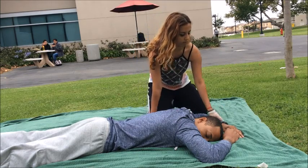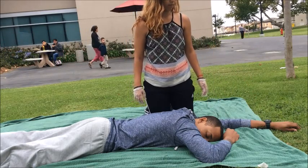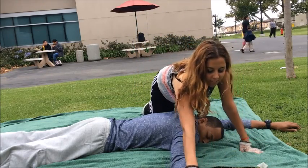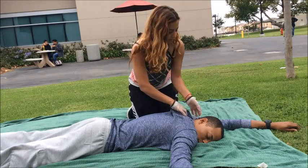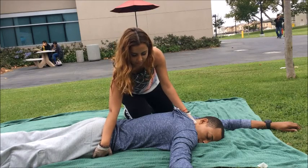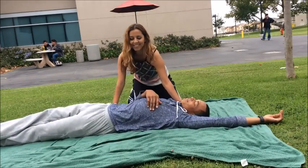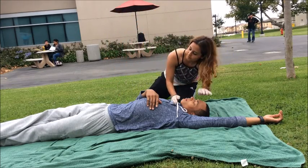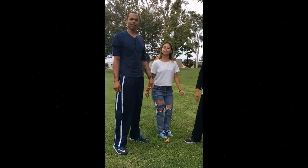Place the arm closest to you straight out above the head. Place the arm furthest from you out to the side. Then place your hand gently on the victim's neck and waist. Then proceed to gently roll over. Pull the victim toward you. Monitor for signs of life for 10 seconds, no signs. Proceed with CPR.